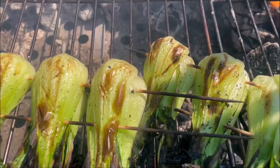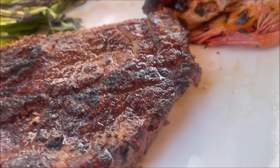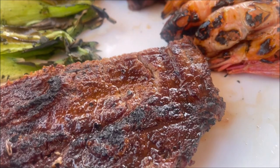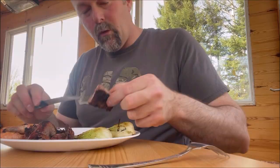Just look at that. Next time I'm going to use either metal skewers or at least soak the wooden ones in water for a while, but man, this is going to be good. I did overcook the steak a little bit, but it's really hard to control the heat there. But it's still a bit juicy, so that's good. And just look at these moose alouettes right here. Not too bad. So tasty.